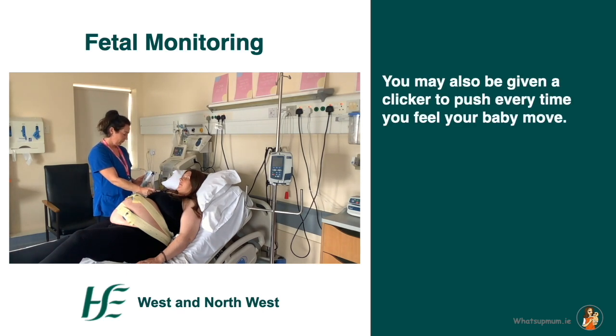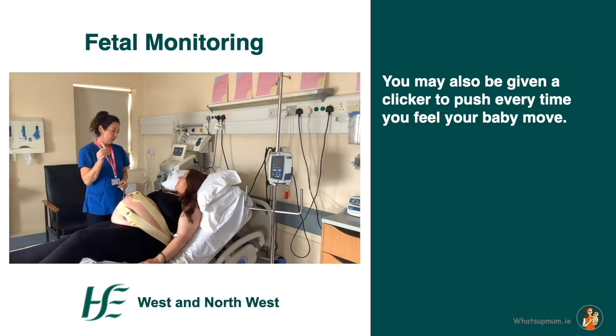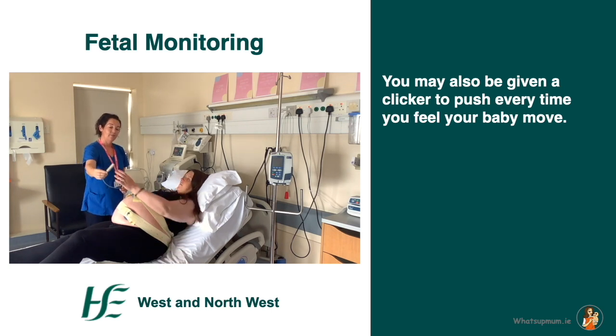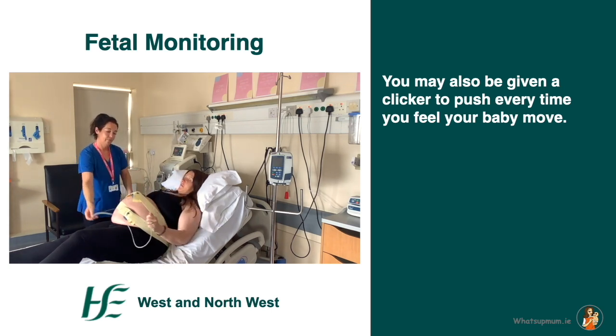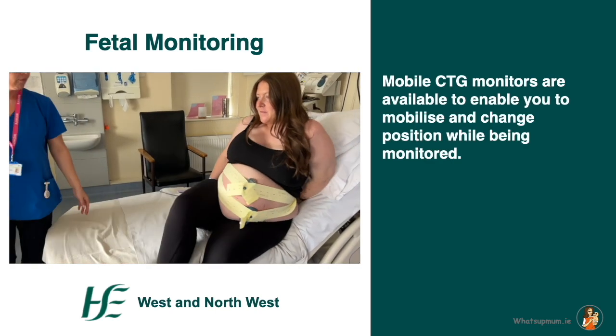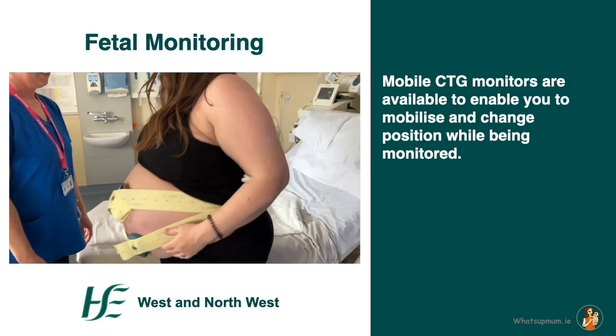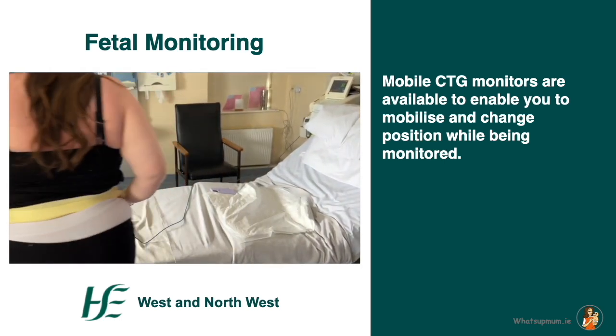You may also be given a clicker to push every time you feel your baby move. 36-ish. That's perfect. Vanessa, this is a little monitor to measure your baby's movements. So every time you feel your baby move, can you click the top button there? Mobile CTG monitors are available to enable you to mobilise and change position while being monitored.